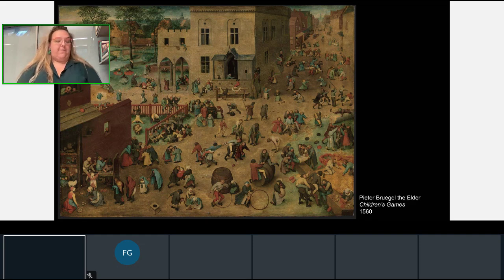Because there are so many figures, somewhere around 220 in total, and approximately 90 different games which have been painstakingly identified by scholars like Sandra Hinman, my focus here tonight will center entirely on Bruegel's children's games, and more specifically, around representations of imitative play present throughout the work.